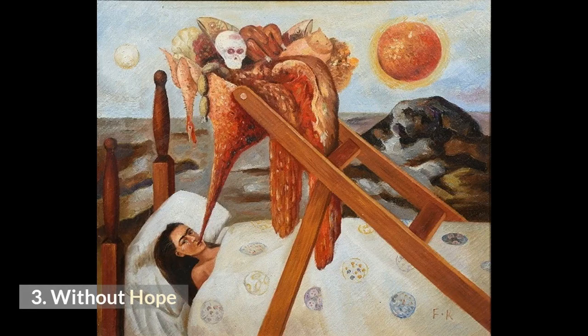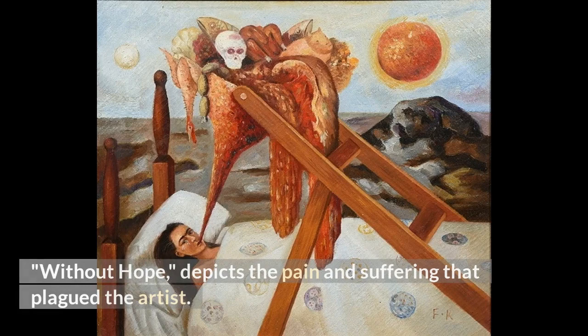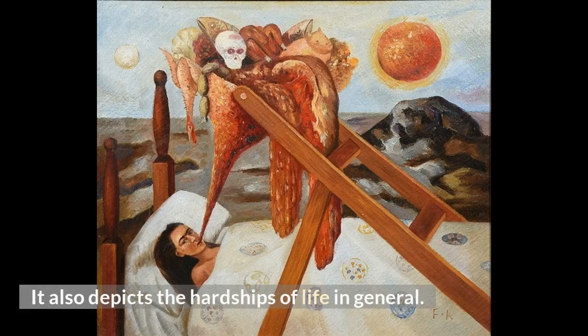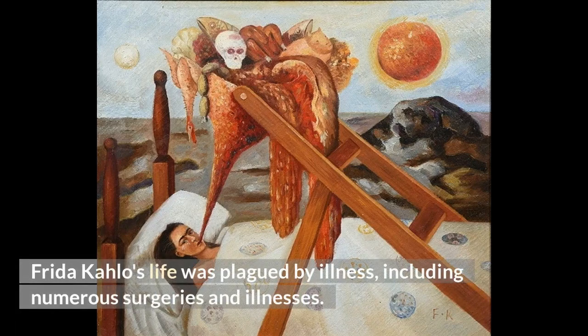Number 3. Without Hope. Without Hope depicts the pain and suffering that plagued the artist. The painting depicts Kahlo at an early age, during which she suffered from polio, a viral disease that left her with a slight limp. It also depicts the hardships of life in general. Frida Kahlo's life was plagued by illness, including numerous surgeries and illness.